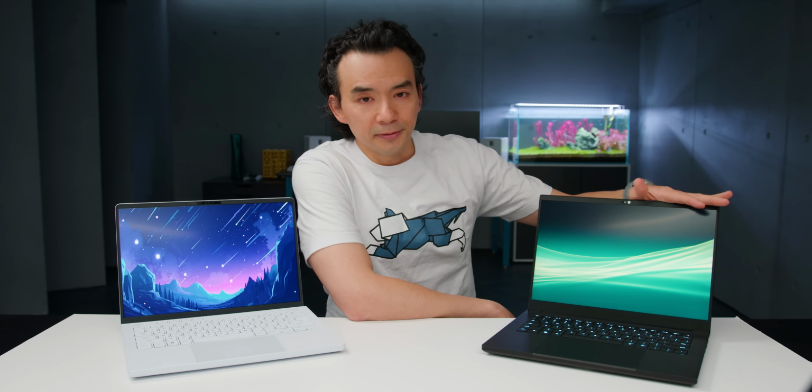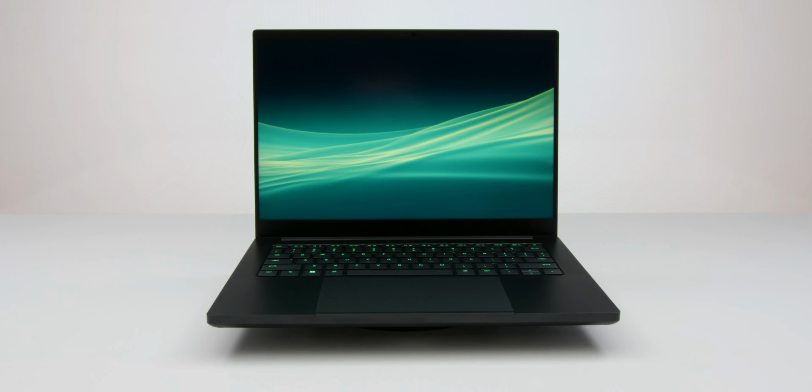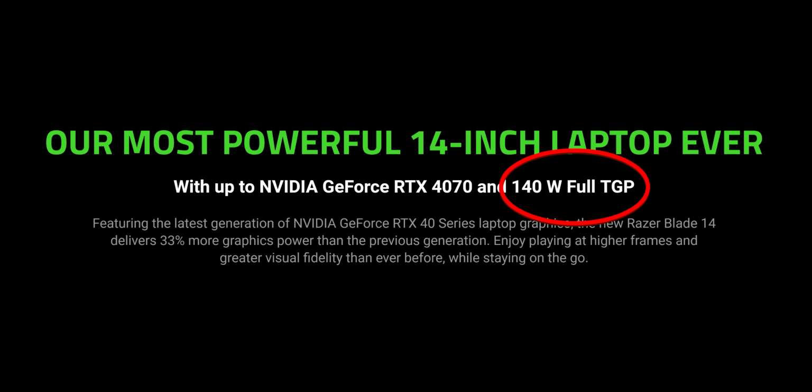Now, this year, Razer's new 14-inch Blade did something strange. It's now running a 140-watt GPU, which seems like a lot of power, and it's one of its main selling points, but it's this strange, misleading marketing gimmick. We gotta get into it.